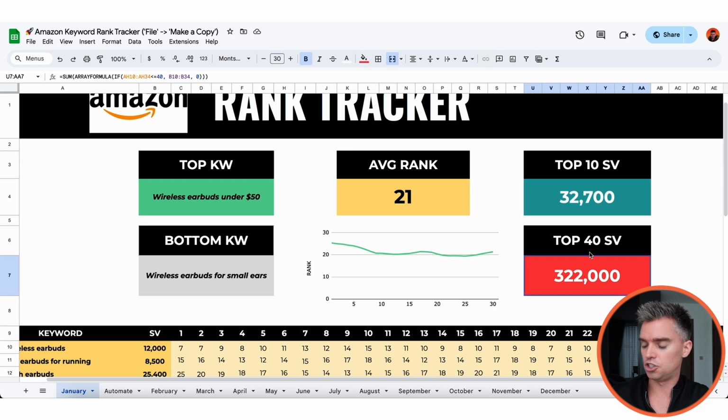All of that. Also, it shows you the total search volume for all keywords you're in the top 10 positions, as well as the combined search volume of all keywords you're in the top 40. So basically page 1 and then top 10. Again, this is just a general metric that you want to see increasing.